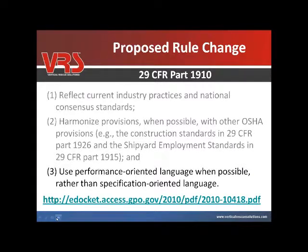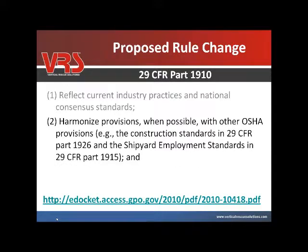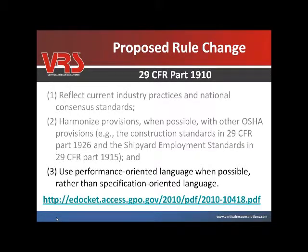They're trying to change that sort of thing. And then also they want to use performance-oriented language wherever possible. So rather than saying in order to be safe at height, we expect everybody to use equipment that meets a certain standard, they want to begin saying, you know, a person needs to be capable of these certain things in order to stay safe at height. So I would encourage you to access that proposed rule change at the OSHA website or at the link that you see there below. And it's out for public comment right now. I think public comment ends in late July or early August, and so now is your opportunity to put in whatever recommendations or thoughts that you might have regarding that rule change.